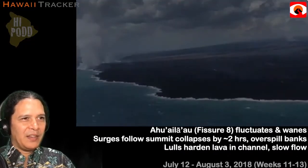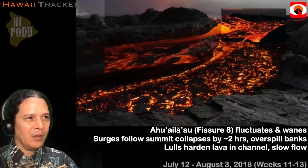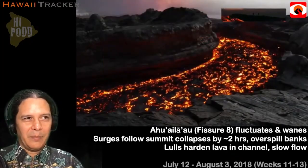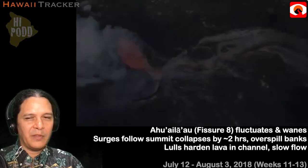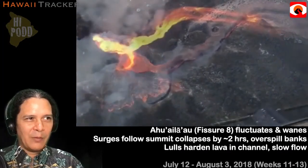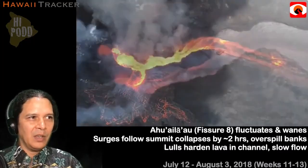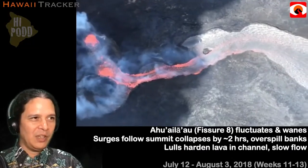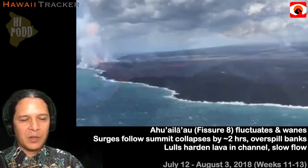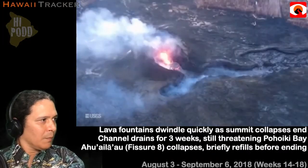See, much of that eastern part of Kapoho entry had actually cooled off already, but the pattern was one of more fluctuation. We'd worry more when these surges would occur. The lava would break out and establish a new path out and possibly take out more stuff, but fortunately that didn't happen beyond the one time.